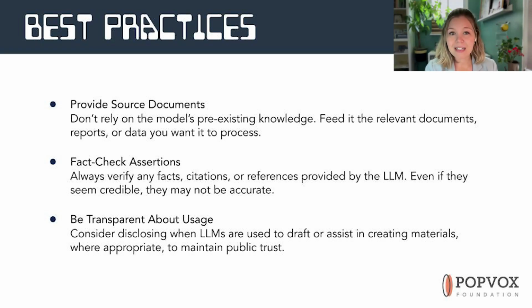The third best practice is to be transparent about usage. LLM and generative AI tools broadly hold the potential to aid in parliamentary operations and everyday tasks, but their use does not inherently foster public trust. As you deliberate upon your use and your legislature's use of these tools, we recommend considering disclosing when LLMs are used for drafting or in assistance in creating materials that are public facing to maintain and build public trust with using these tools.